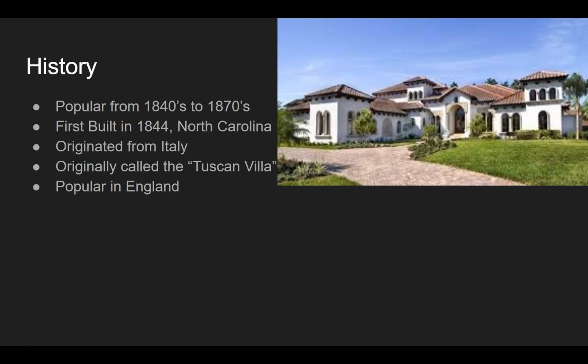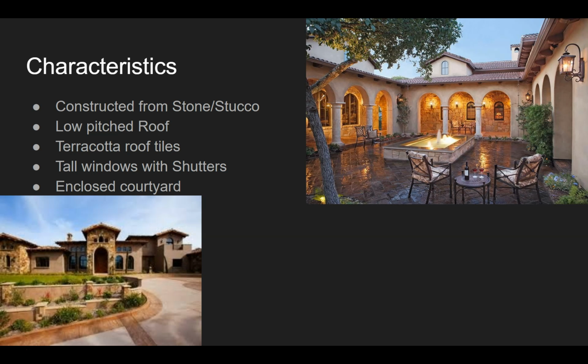It was originally called Tuscan Villa instead of the Roman Tuscan homes because it was a villa. It also gained popularity in England in the 1840s, but had largely fallen off into the 1850s, about 20 years sooner than in America. Characteristics of this is it's usually constructed from stone or stucco. And stucco is kind of this tan-ish cement mixture.